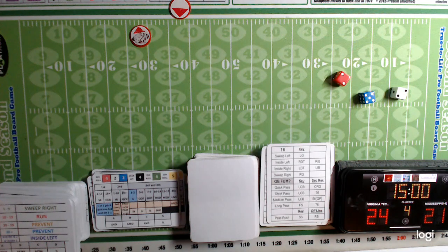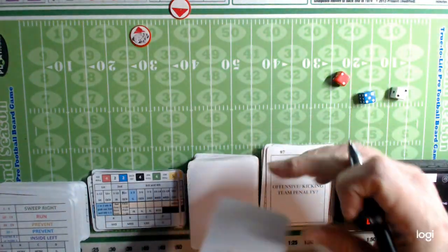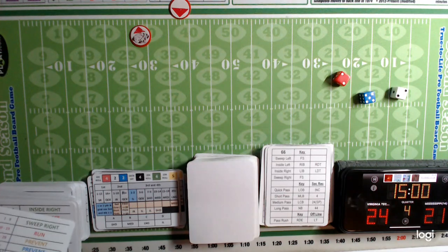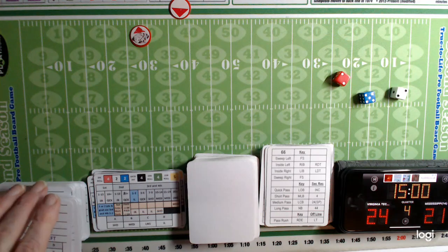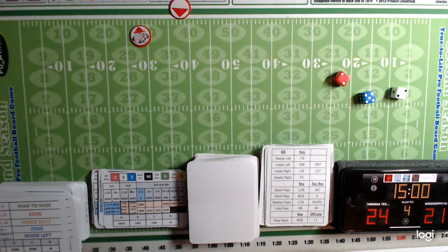I don't use that because it's after a kick. So they lead. They're going to use box D. And it is a sweep left. And they're going to sweep that ball to 66. Who's going to be Oglesby.